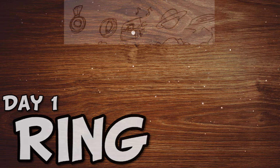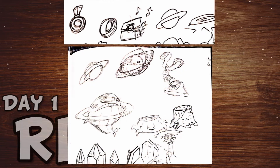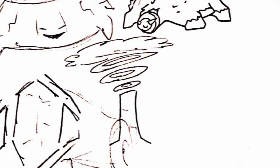Now, when I heard ring, things that came to my mind were a diamond ring, a telephone, because they ring, Saturn, because it has rings, a tree stump, because trees have rings in them, a whale, because I think it's the loudest creature on Earth, and you know, loud noises make your ears ring, and kind of like a lenticular cloud circle nuke tree thing. I don't even know what that was.